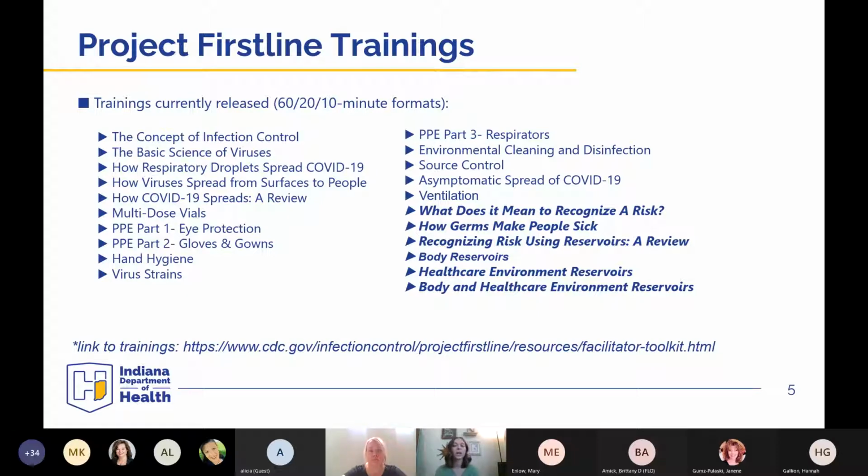So obviously, these first rounds of trainings were very specific towards the COVID-19 pandemic. So you'll see a lot of those trainings are about how COVID-19 spreads, virus strains, different things like that. So they are COVID focused, but they are still beneficial even for other infectious diseases as well. And CDC did just a couple of weeks ago, or about a month ago, released their new year of training opportunity.